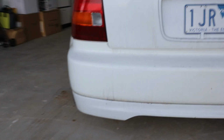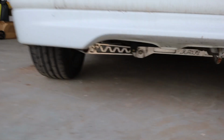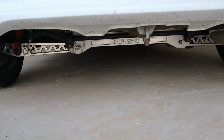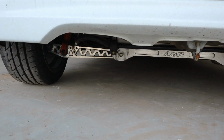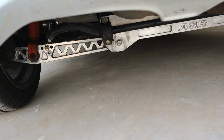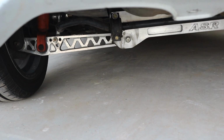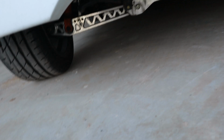But the rear suspension setup I've upgraded. So let me see if I can show it to you guys. Right now, as you can see, I'm running an ASR rear subframe brace with Function 7 lower control arms. I'm running a rear sway bar that's not an EK9 or EK4 one. That's actually a DC2 Type R rear sway bar.